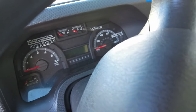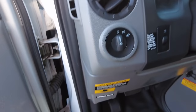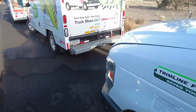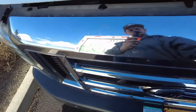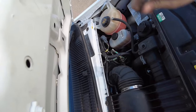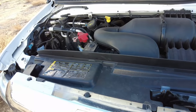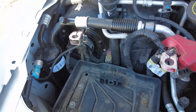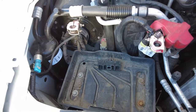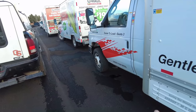Okay, so turn key on and nothing happens. So we'll pop the hood. Oh, it's already popped, and see if we have voltage at the battery. Where are you? Okay. Are you kidding me? Maybe that's why it doesn't start. Oh man, people suck. Okay, so this is the one I'm supposed to work on.